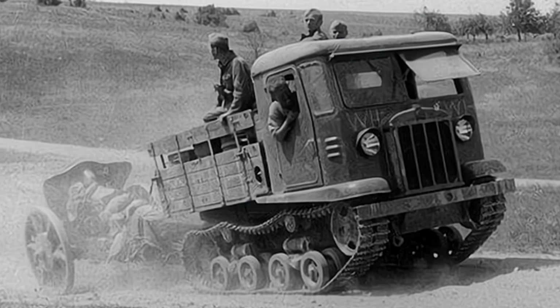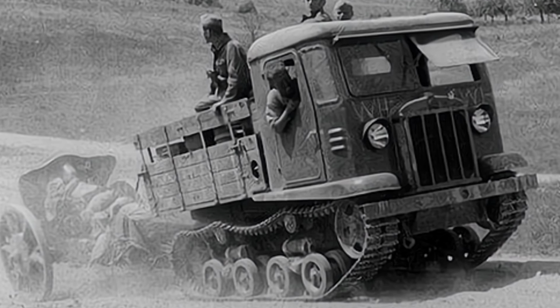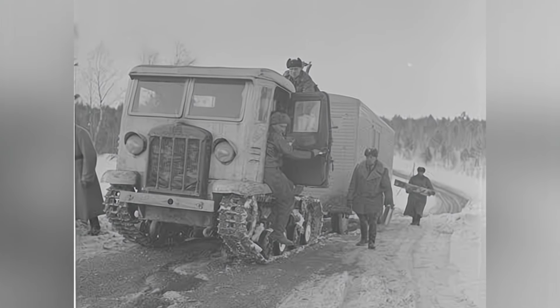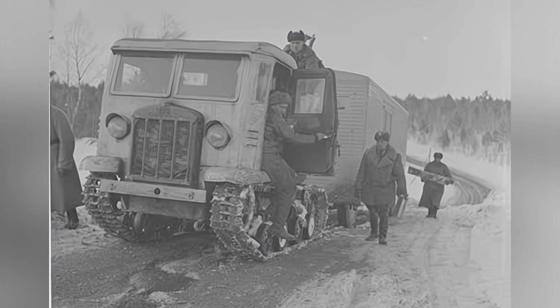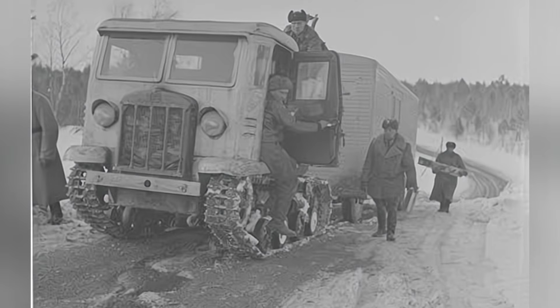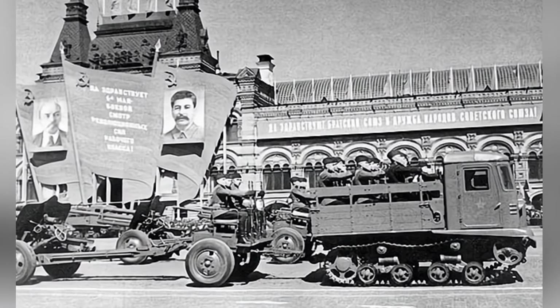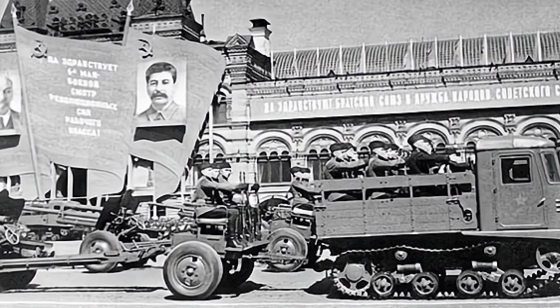After the outbreak of the Great Patriotic War, the Soviet Union adjusted its industrial production and shifted to the heavy production of tanks. The STZ-5 was the only tracked artillery towing vehicle that continued to be produced. The Stalingrad Tractor Factory was only forced to stop production during the Battle of Stalingrad. The time from the start of the war to the cessation of production was not short, and it was at least much easier to produce than tanks.